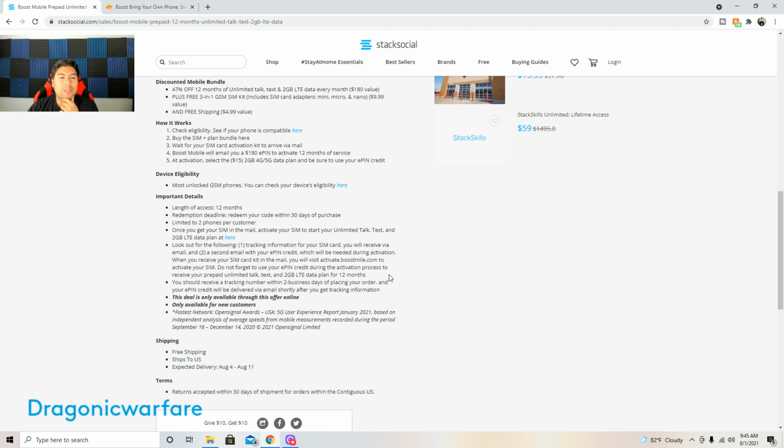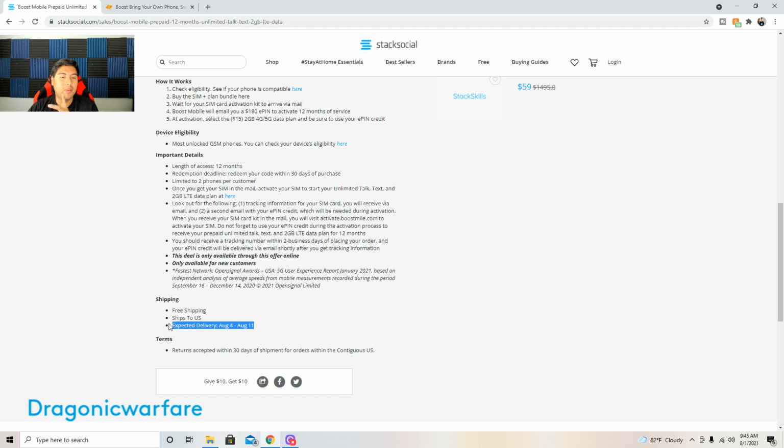It says you should receive a tracking number within 2 business days of placing your order, and your ePIN credit will be delivered via email shortly after you get tracking information. This deal is only available through this offer online. Online availability for new customers. So this is for new customers, expected these days.